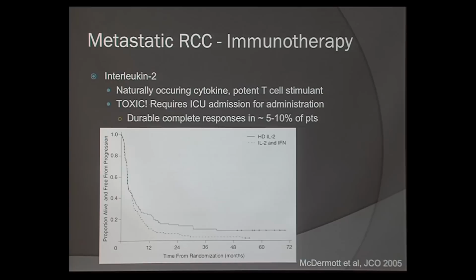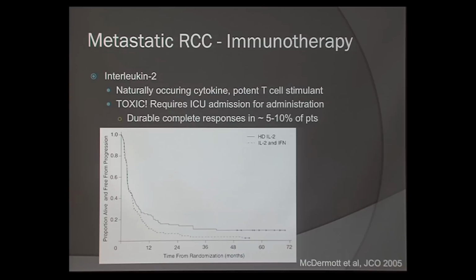And if you think about it, your immune system is not supposed to be turned on and stimulated all the time. It's supposed to be active when your body needs it and turned off when your body doesn't. So when you turn on your immune system artificially, the idea is that you stimulate the immune system to go after the kidney cancer. But if you stimulate it too much, then it's going to also maybe go after you. And so it is an extremely toxic therapy.